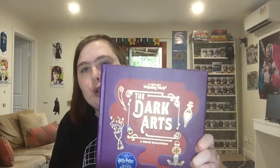The next book that I have is one of my favorite books out of all the ones that I own. I am a proud Gryffindor, but you might not know that I actually do have a bit of an affinity for the dark arts. Not so much necessarily performing the dark arts, but I'm huge into defense against the dark arts. So I love reading about the dark arts and learning dark arts spells and things like that. So I really loved this book when I saw it in bookstores. I had to get it.